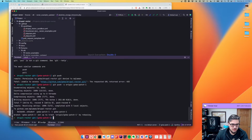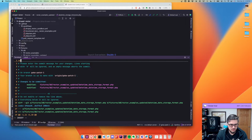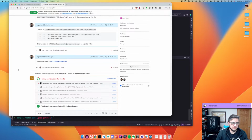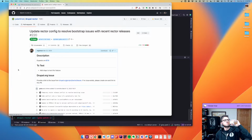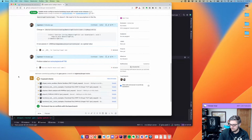So sure, let's go ahead and get diff, get commit a rector, improved new use statement placement. Sure, that sounds good. Let's push it. Second, checking.